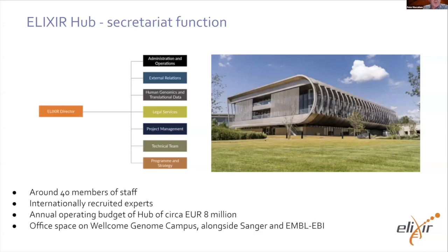So now we get to the point where I can start to describe the technical team. That's what ELIXIR is trying to achieve, and this is the mechanism that we use to deliver that. So the technical team is based in this rather nice building on the Wellcome Trust Genome Campus in South Cambridgeshire. And we share our office space with the rest of the hub secretariat for ELIXIR. So there are a number of other divisions, of course: the operations, external relations, legal services, and the project management office of ELIXIR are co-located with us.